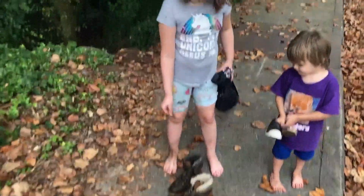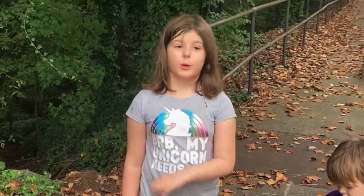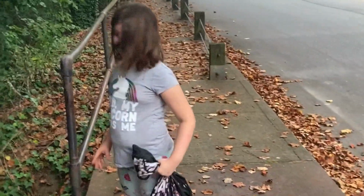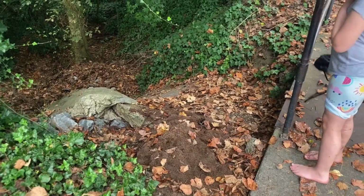This one got submerged. This one got submerged as well. My shoes are just ruined. They're ruined. We find a lot of different things. We're going down there? Yep. We're going all the way down there.